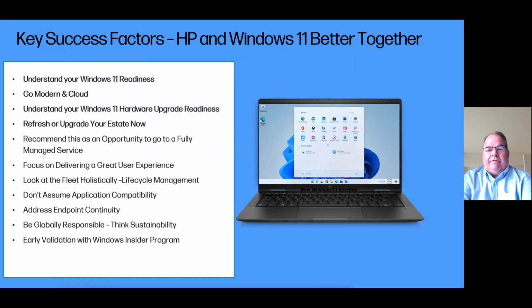So let's get to the core of the conversation, that being the factors of success for any Windows 11 strategy and planning process. So let's start with the what and how of the Windows 11 end-to-end upgrade process. And I'm going to break it down into a few different buckets. So the first bucket ranges from overall estate readiness, uplift to the cloud, and insights on refresh or upgrade of a device to support Windows 11.